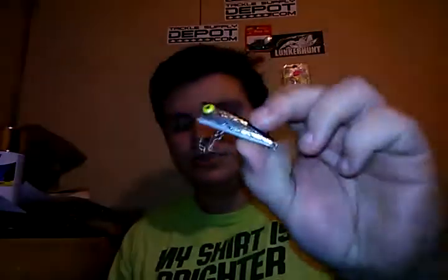And the popper also, I don't think they make anymore, because I bought these 2 baits in the same package, and I've never been able to find another package of those, because I wanted to buy one for my brother's birthday to try to get him into bass fishing, and was unable to ever find them. I wasn't able to buy them on eBay or on Walmart.com. So I don't know if they just quit making them or what.